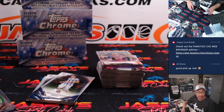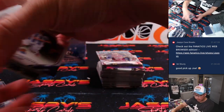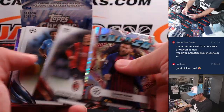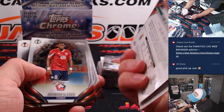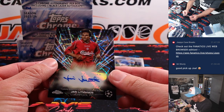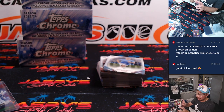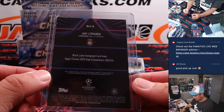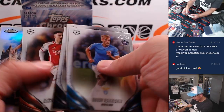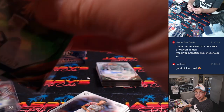I think these are the TIFO cards. It's a nice short print right there. Jude with Real Madrid. We got another old school Liverpool player, Jari Litmanen, for Bob and Liverpool. Black laser autograph. The old Carlsberg Reebok jersey. There's Ignacio Miramon for Lille, to $3.99. That'll be for Raymond.